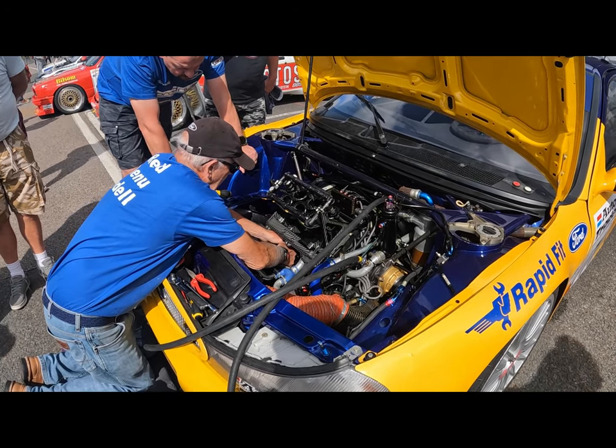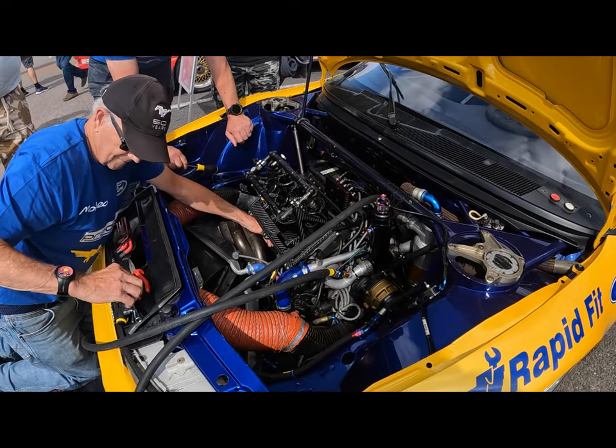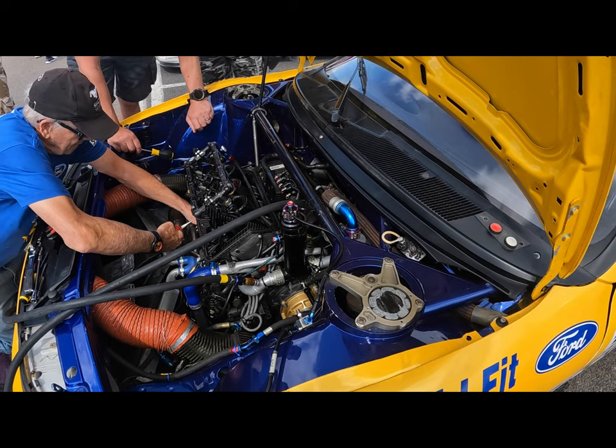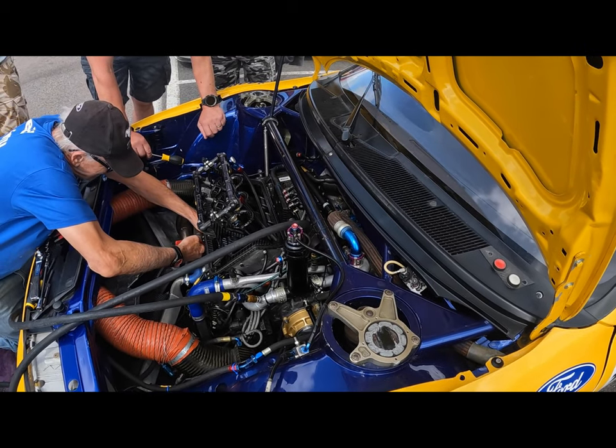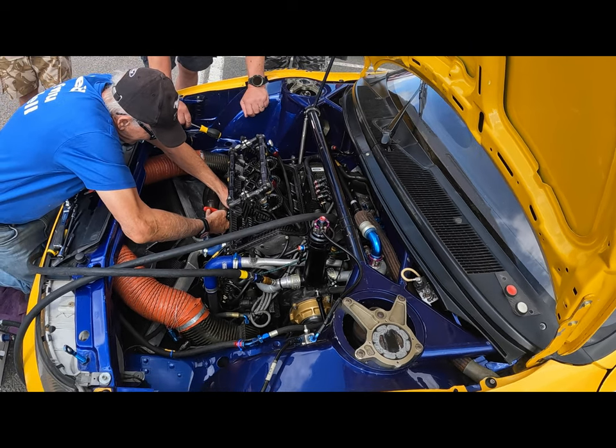You can see all the lovely beautiful carbon airbox in there, intakes. You can see the LSD there above the sequential gearbox. You can see the oil heater that's connected up there to preheat the oil to make the engine easier to turn over. All the adjustable top mount suspension. Really is a special thing, this.